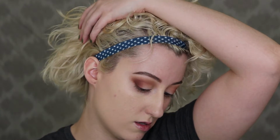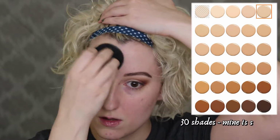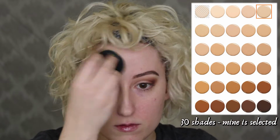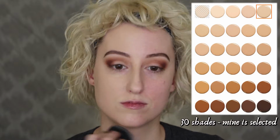Then I went in with my Infallible Fresh Wear 24-Hour L'Oreal Foundation. I picked up the shade 420. I wore this one other time with exclusively a blending sponge. I wasn't the biggest fan, so I wanted to try it out one side with a sponge and one side with a brush. So for this demonstration, I am using the Love is the Foundation brush from It Cosmetics.